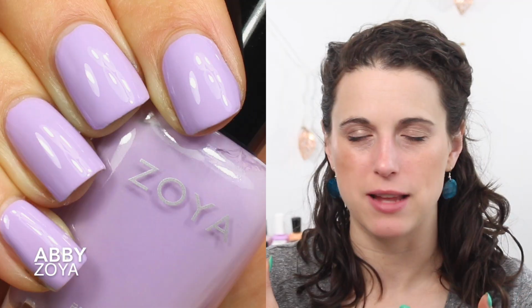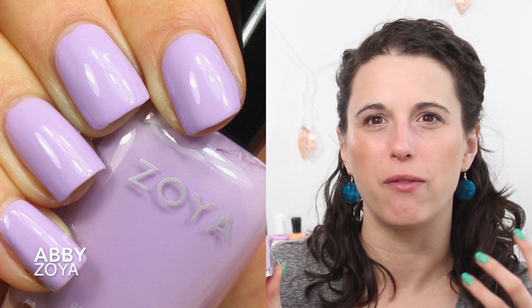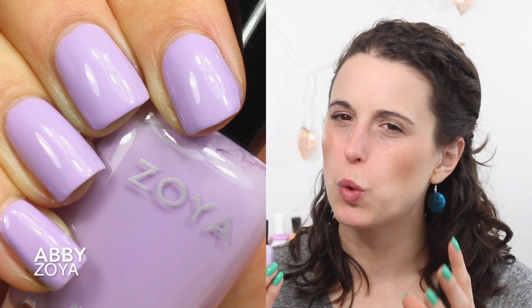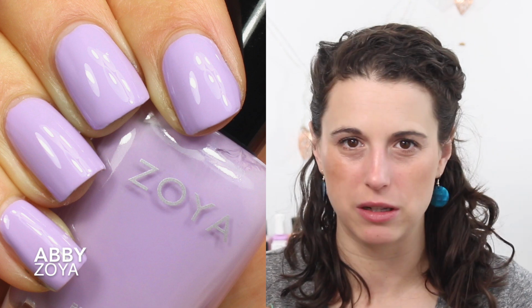Okay, and then I think this one is actually an untried Zoya for me. I think I had swatched it when I did my purple comparisons, but I don't know if I've worn it. I didn't remember wearing it. But this is Abby. It's beautiful. It's a very delicate purple. It's very white based, which I like in those colors. And it is cool and warm at the same time. It's really delicate and really lovely.